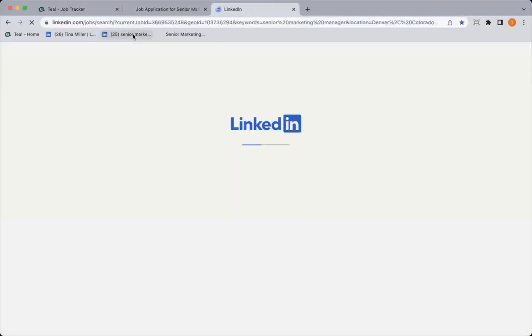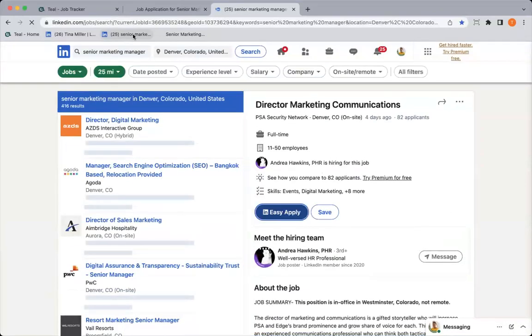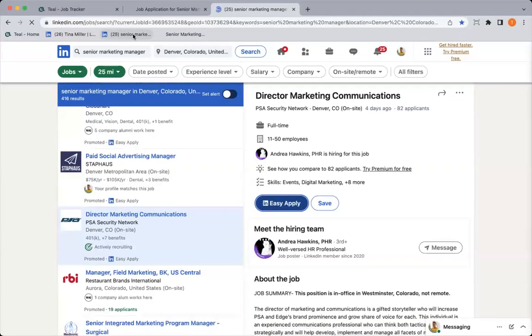So I'm going to come over here to LinkedIn. I've got these saved already, a little bit of prep work. So Tina's looking for senior marketing manager positions. I'm doing it in Denver. I recommend you search in Denver because Colorado, as a state, requires salary transparency. I use Denver because there's more jobs there. So I like it for searching for jobs.